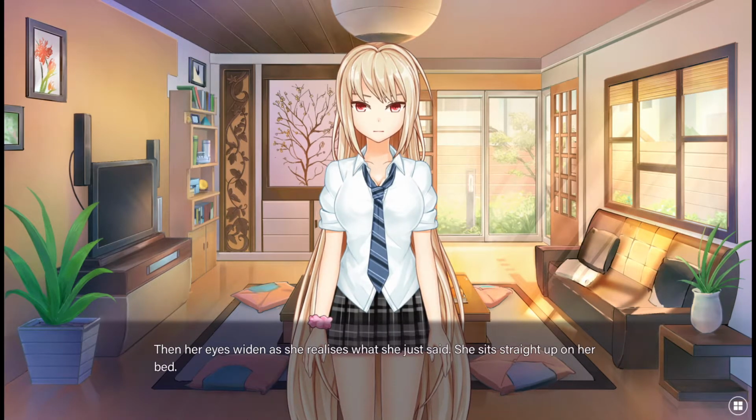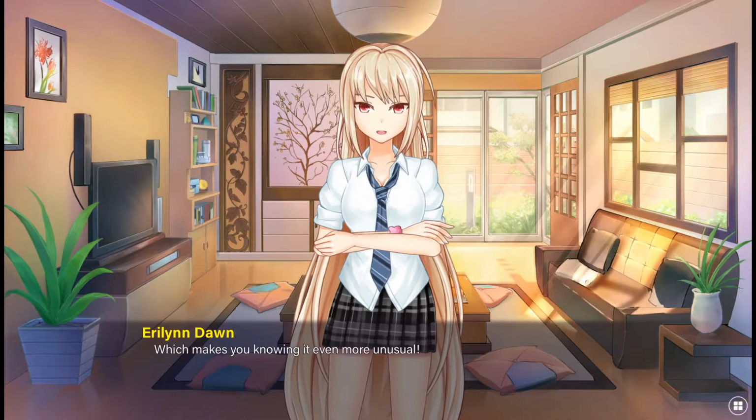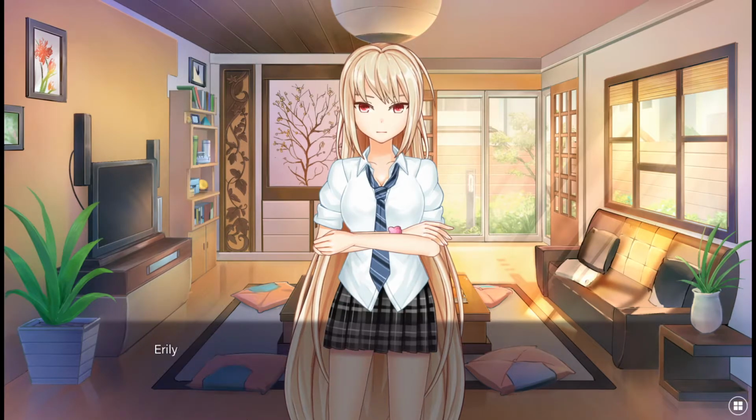She sits straight up on her bed. How do you know Hyamirian? Is that what you speak in Velden? No. It's an ancient language that's only used during formal services, which makes you knowing it even more unusual. Like I said, I went back to the shrine to see if I could find that old woman but ran into someone else. She taught me the phrase.